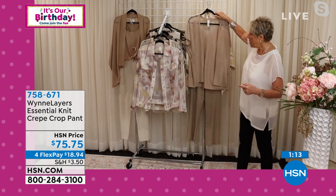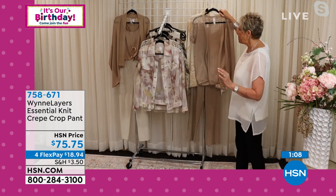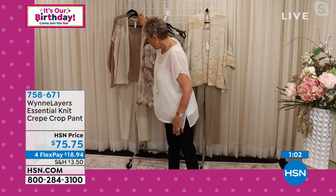Oh, and if that isn't enough, guess what? I have some gorgeous burnout sweaters, and those beautiful sweaters go perfectly back to the mink, or alternatively, if you'd like, put it with the canvas. Look how gorgeous that is. So there's head-to-toe dressing.